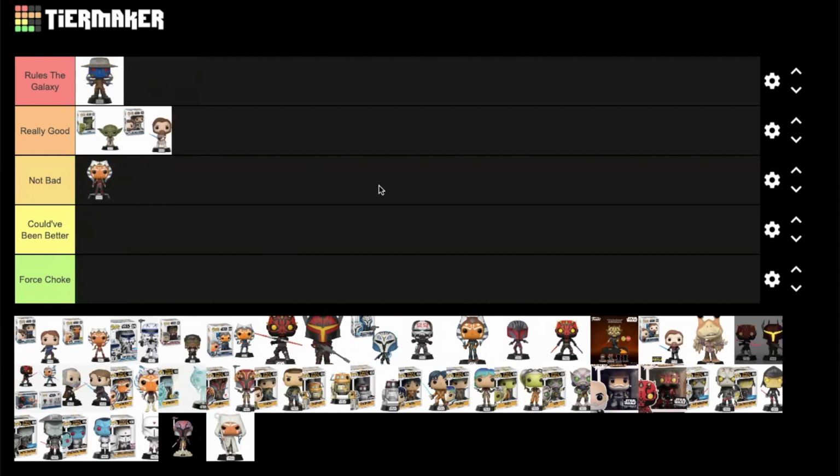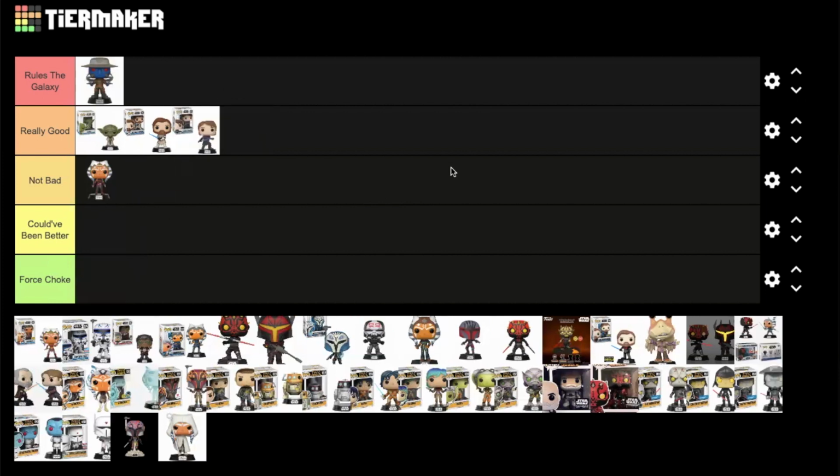for the same reason. I mean, you can definitely tell it is Clone Wars Obi-Wan Kenobi with that attire that's kind of mixing like a clone trooper and a Jedi cloak, so that's really cool. And then the head molding to make it look like Ewan McGregor, even though he wasn't the voice of Obi-Wan in this show. Anakin Skywalker, once again, I gotta put him under really good because of that same reason, making it look exactly like Anakin Skywalker from the Clone Wars and not just making a repeat of, let's say, like Attack of the Clones or Revenge of the Sith.